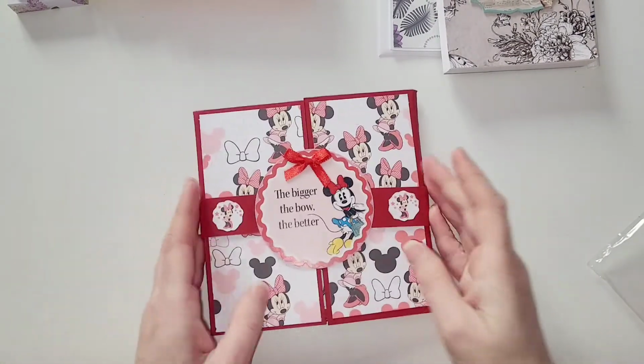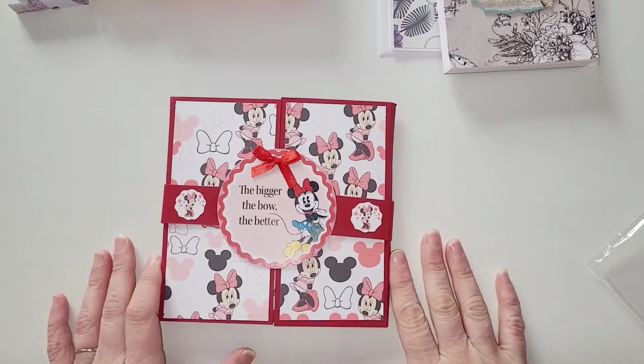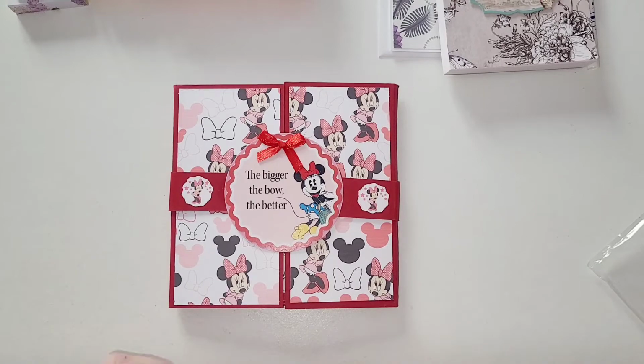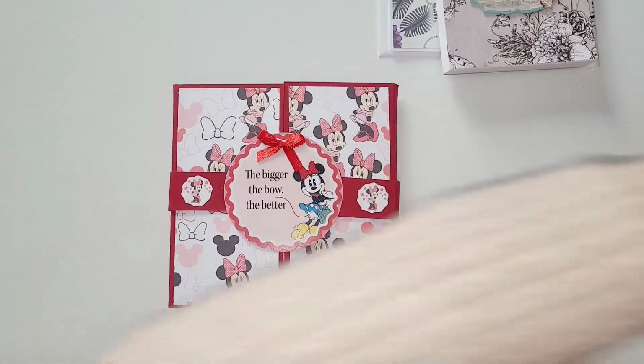Okay. And then we've got this gorgeous Minnie Mouse card. I don't know what it's going to do yet. We'll have a look now. I'm thinking it might explode out. So I'm thinking I might have to move some of these.